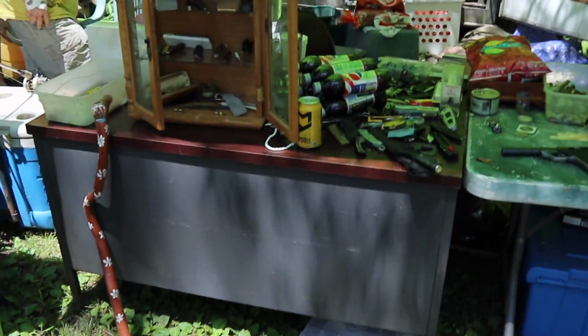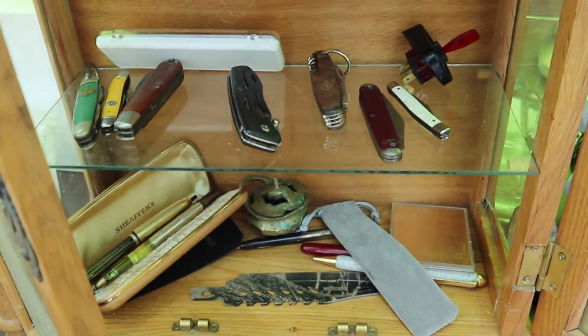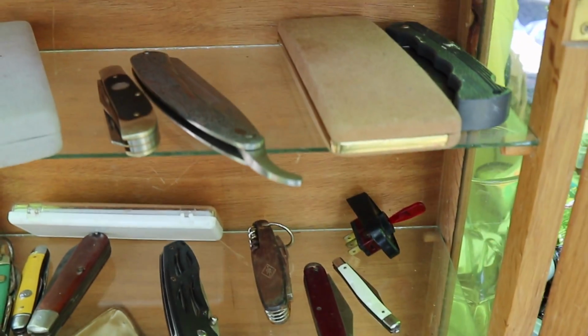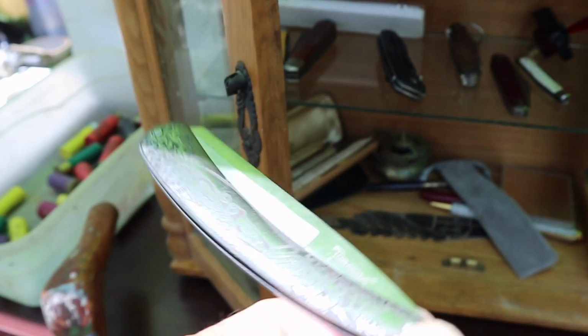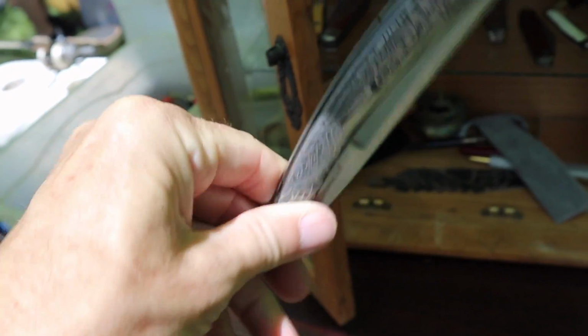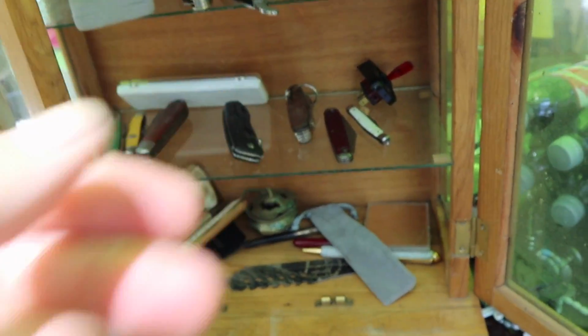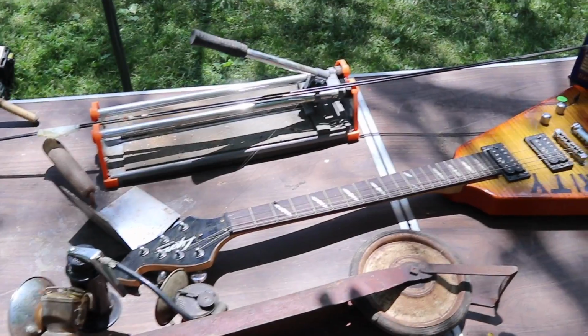Looks like some pocket knives over here. And we got that old straight razor. Actually, this one's a newer one. A tomahawk. Good quality though. Old scooter is $25, and then we've got a Lion by Washburn.